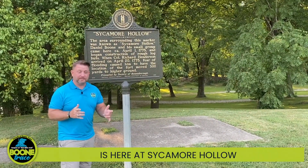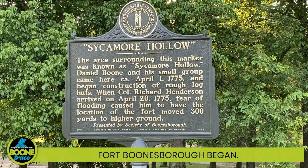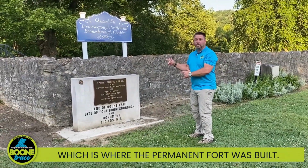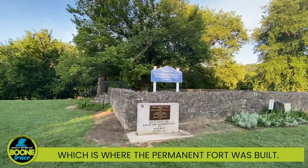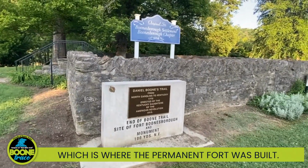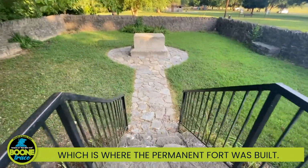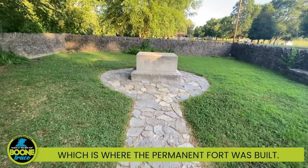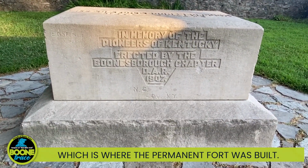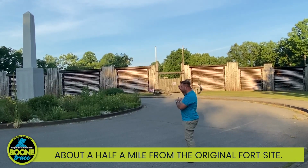The final terminus of Boone Trace is here at Sycamore Hollow, which is where the construction of Fort Boonesborough began. The final site was moved here to higher ground, which is where the permanent fort was built. A replica of Fort Boonesborough is built right off of Route 627, about half a mile from the original fort site.